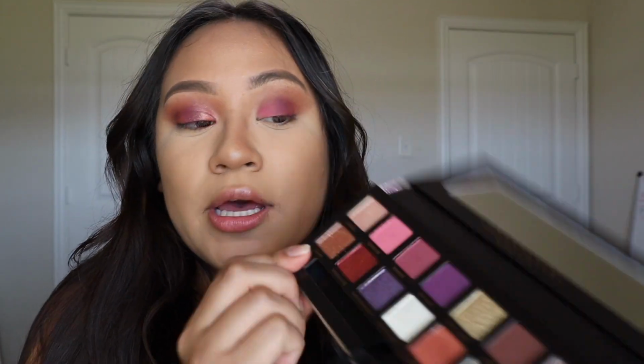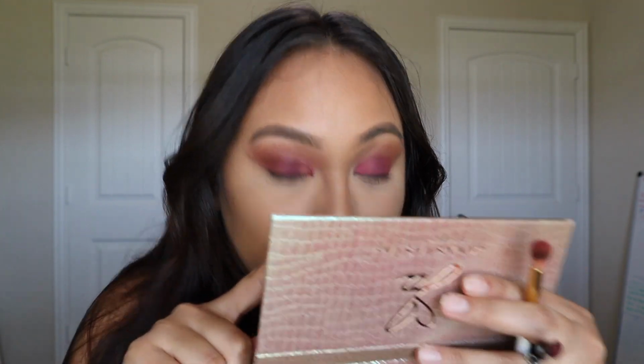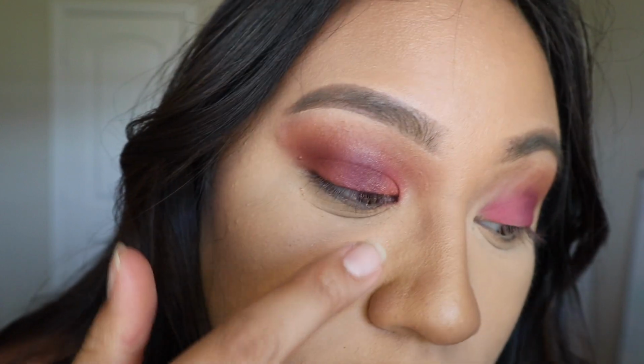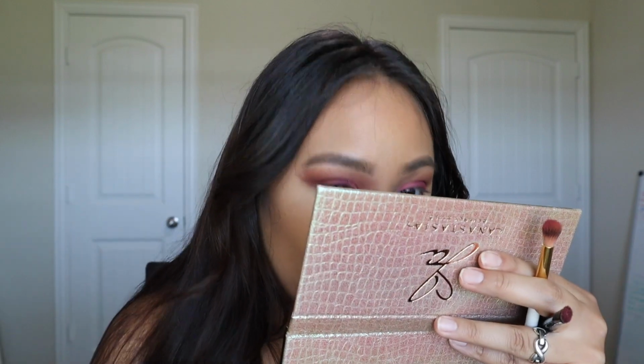So I definitely suggest with the shade Zam to either apply it with a wet brush, or if not, do your eye makeup first and then your base, because it did, let's see if you can see it. Well, I'm not sure if you can, but it did disperse a lot of fallout. And it's that type of fallout that sticks to your base too.